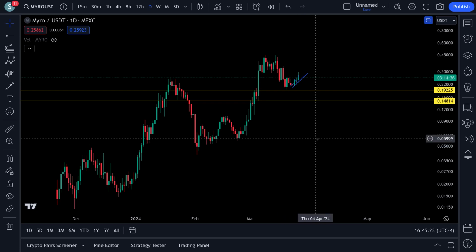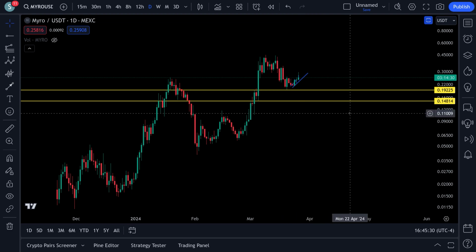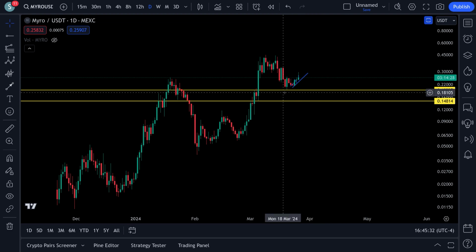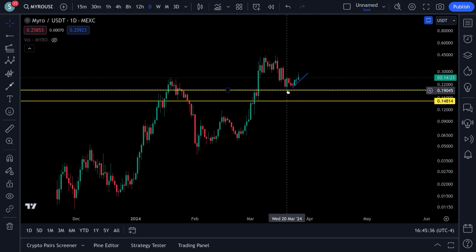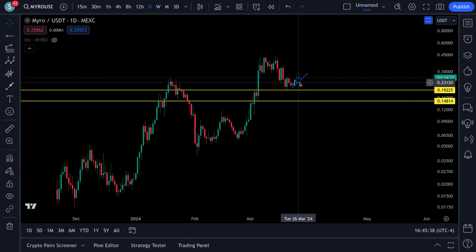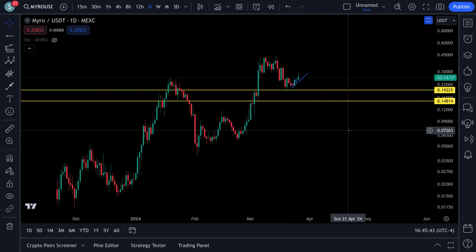I'm back here with a look at Myro. All right, that hasn't come up and hit our targets here yet, but I'm pretty sure it is going to do that. Everything looks good here. Looks like we obviously bounced here. I said in previous videos I thought we'd hold this level, and so far we have.